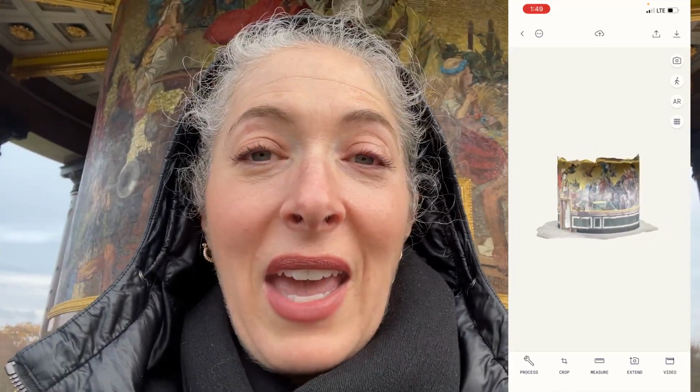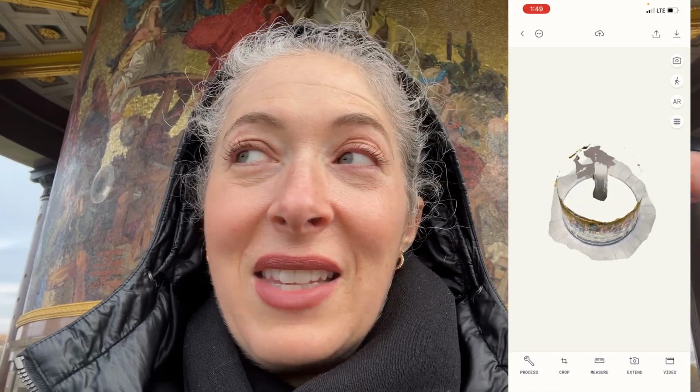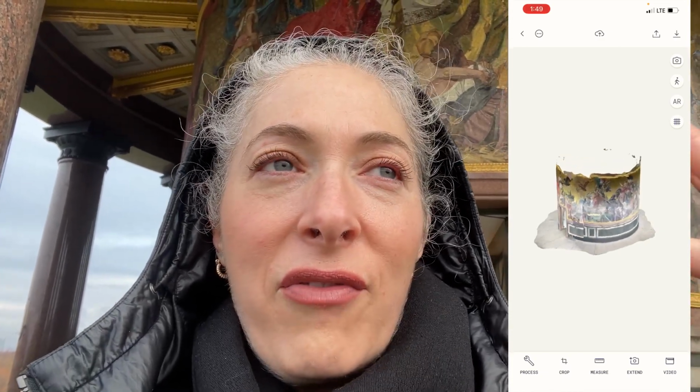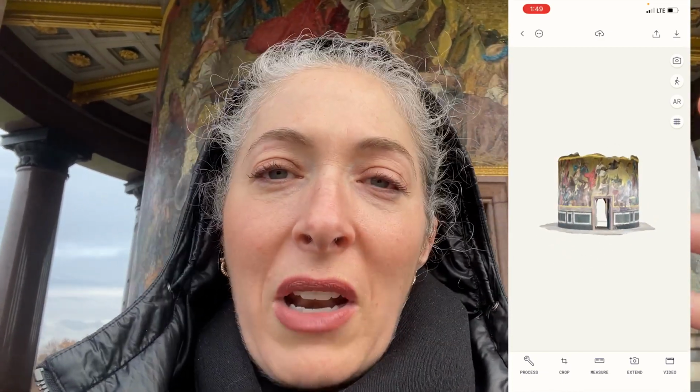Thank you, Polycam. This is really exciting, and I love being able to create unique memories of places that are virtual and digital, but also physical. So pick a place that you like, take all the photos or video and convert it into a Polycam model. It's really fun.